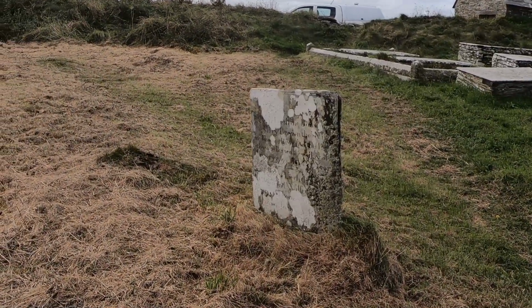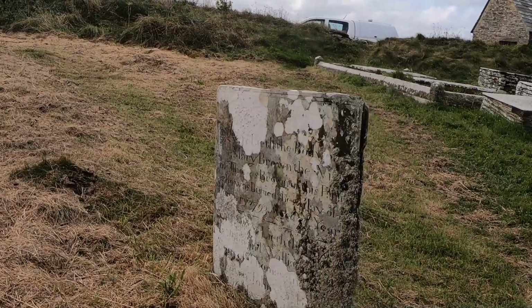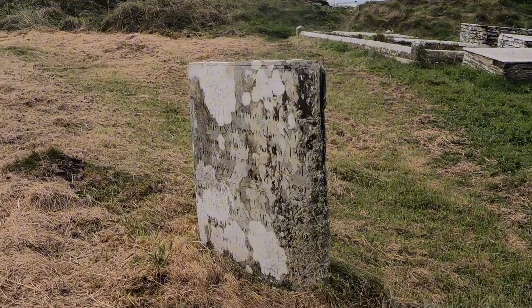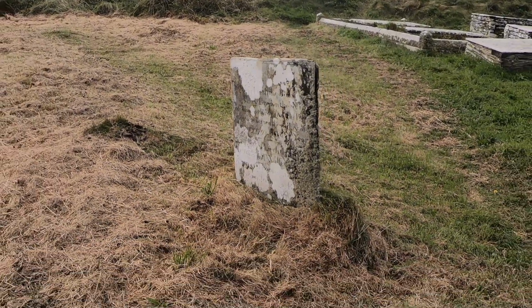It's pretty hard to read some of these grooves, but this one is the oldest I've found. It was 1793. Wow, 1793.